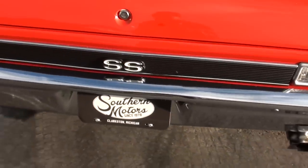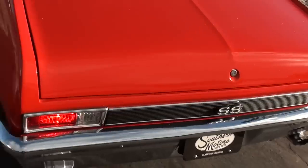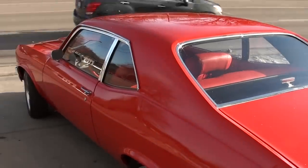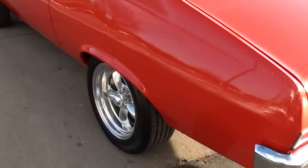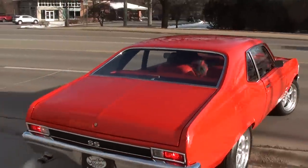Nice, nice car, man. Third brake light up there works.